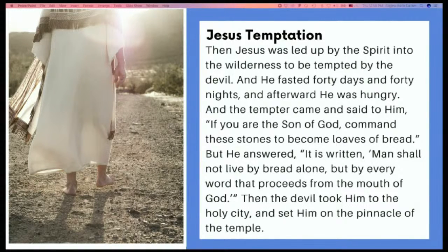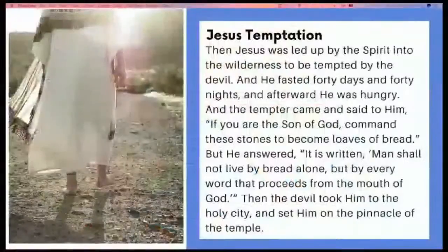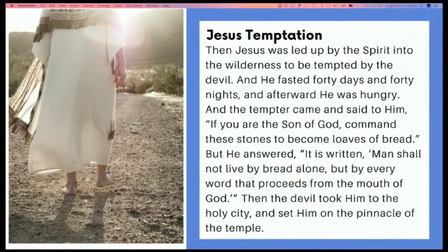Jesus, the scriptures say that after he was baptized, he was led up by the Spirit into the wilderness to be tempted by the devil. And he fasted for 40 days and 40 nights. That right there is the ultimate strength. Is there anybody on here that has fasted for any period of time? Have you ever fasted for 6 hours or 8 hours or 24 hours, or even 3 days? Has anybody fasted no food, no water for 3 days or 4 days? It's possible. I know people do it. And so it says, and he fasted 40 days and 40 nights, and after he was hungry.